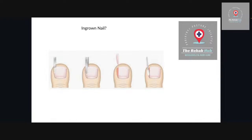So we need to numb your toe up before we do that. We then remove the problem. And then at this point, we've got a choice. We can choose to just allow the nail to grow back, or we can, at this point, choose to put a solution on the nail, which is called phenol. And phenol burns the nail cells. So essentially, we are trying to ensure that you won't get this problem again.